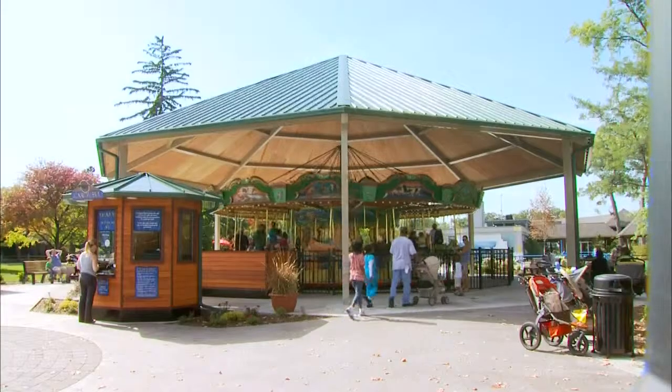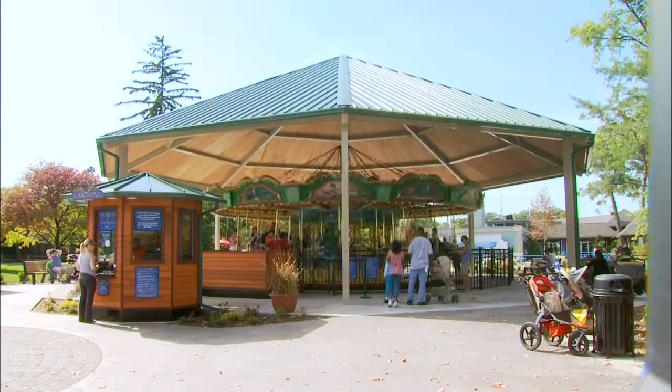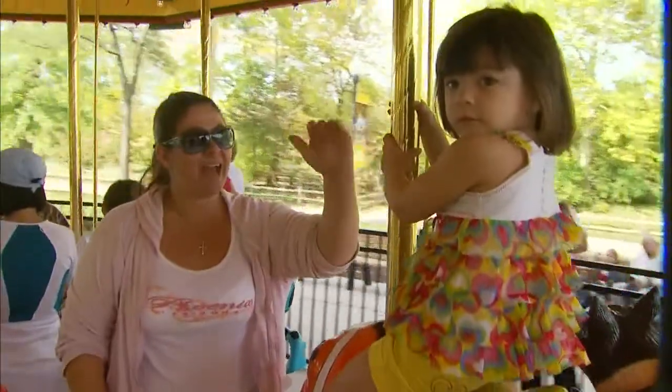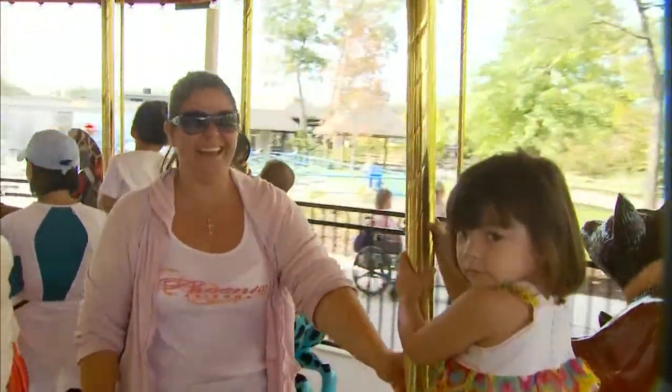And so it's going to be open April through October. That's the plan, right? Yeah, it'll be a little bit tough to do it in the winter. This will also be available in the evenings for special events. And is this included with admission? There's a $2 charge for the carousel. That's not bad.